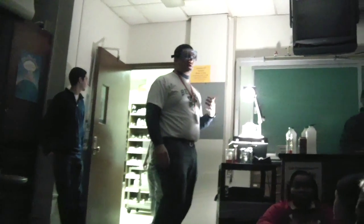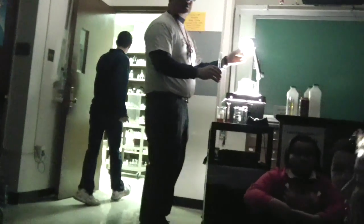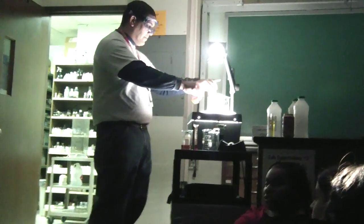So in this demonstration right here, you'll see a combination of things. Look up on the wall, because where the tree is up there, that's where it's going to happen. So we have two colorless solutions. Can you see them colorless? So if I mix them together, do you see any change to their colorless properties? No. So it appears that at least from the onset there's been no color change.